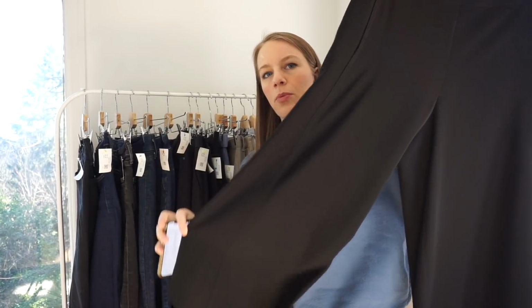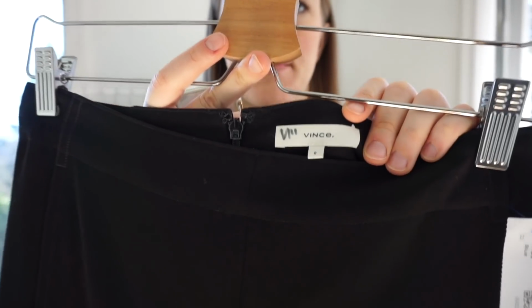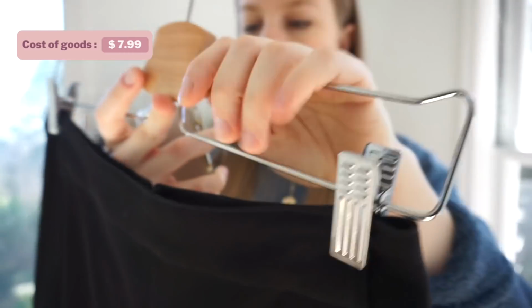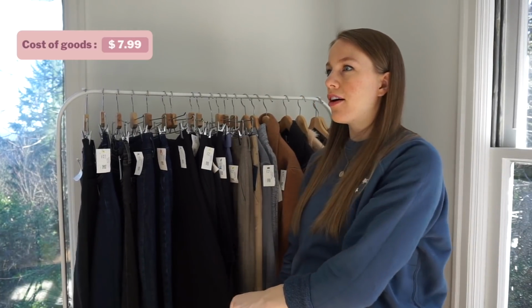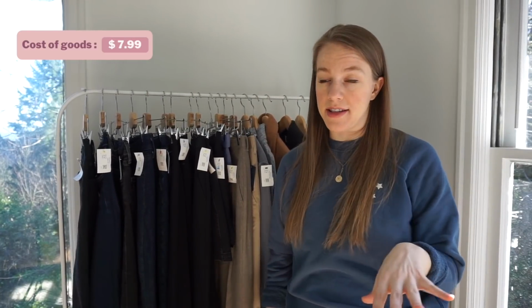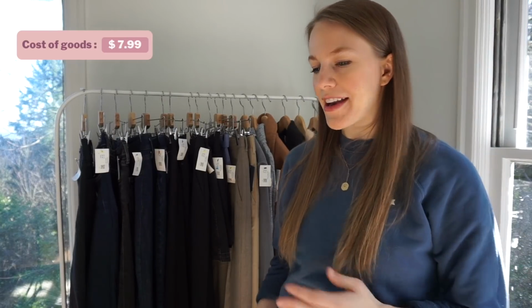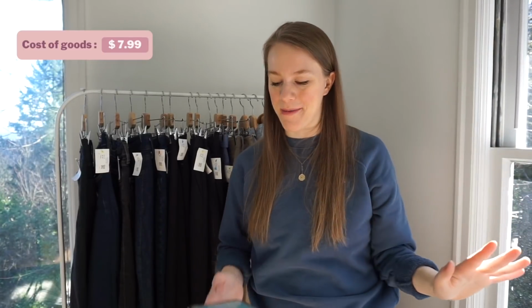Next is a brand that I love selling. I know not everyone does. It's these wide leg kind of crop culottes almost. This is the brand Vince, and I paid $7.99 for these. Comps were all over the place for this piece. The most recent comp was in the same size 0. I think it was like around $120 pre-owned sold. So I didn't go based off of that because, I mean, again, comps were just all over the map.